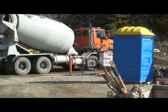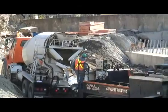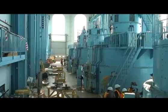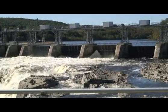There isn't a final figure yet, but the cost of this project is expected to be somewhere in the $15 to $20 million range. This experience demonstrates how important hydro is to the province. The project is scheduled to wrap up in the coming weeks. By the end of October, this will be a rare sight.